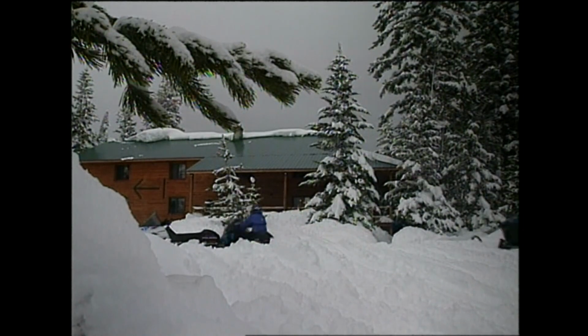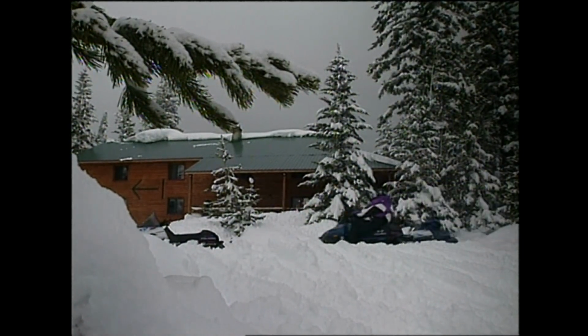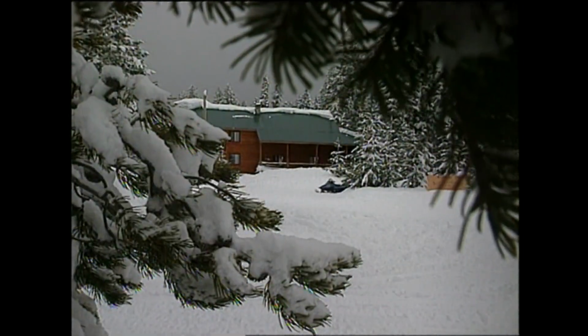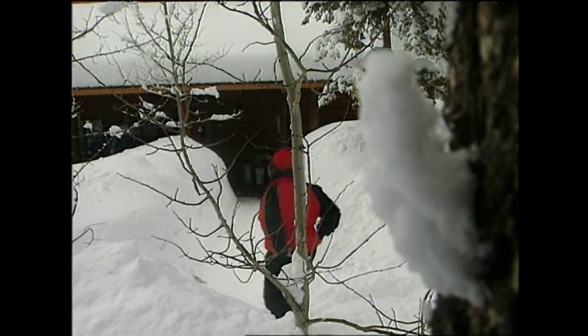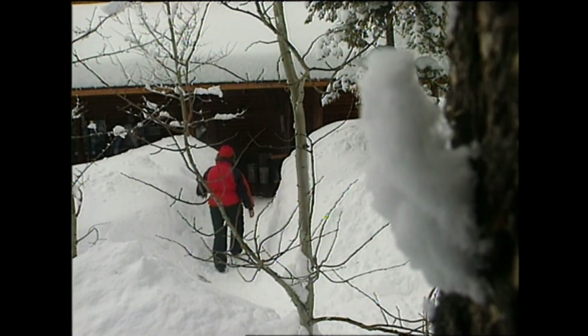And here's a plus. In among the maze of trails, nestled in pine trees, this cozy lodge serves up hearty meals to hungry snowmobilers. It sure is time for lunch. Accessible only by snowmobile, it's a great stop to warm up and socialize.